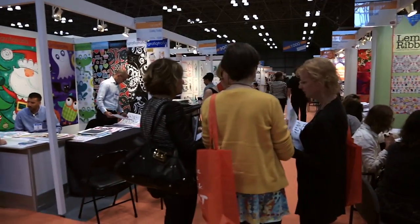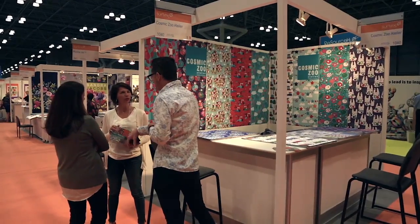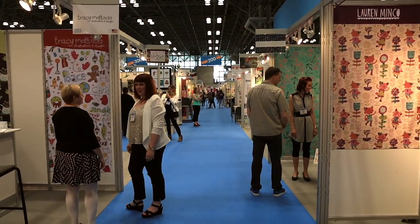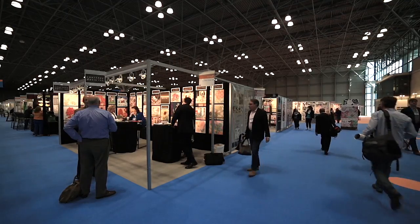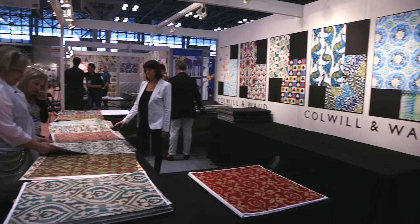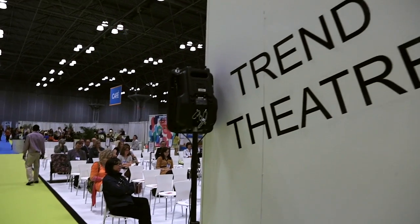It really makes a lot of sense for us to be at Surtex because we're at the epicenter of so many different industries: textile, soft home, hard goods, gift. There's so many folks who are coming through here. Manufacturers can easily navigate the floor to find a plethora of art and design, brands, resources, designs for sale, designs for license, and also other resources to help them enhance their businesses.